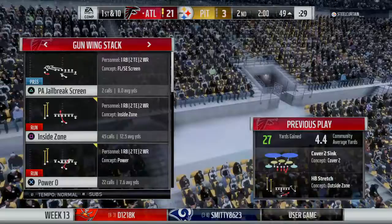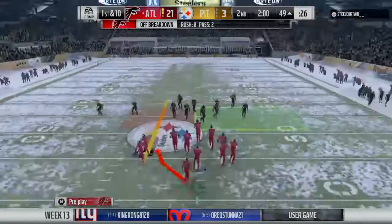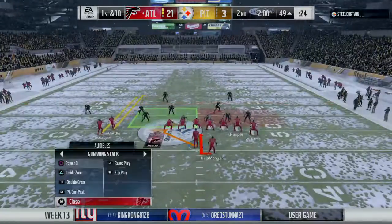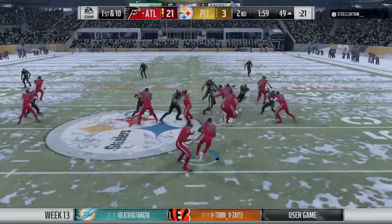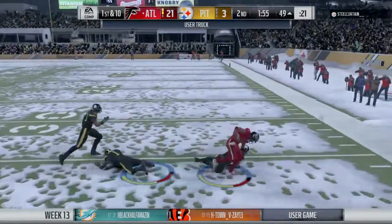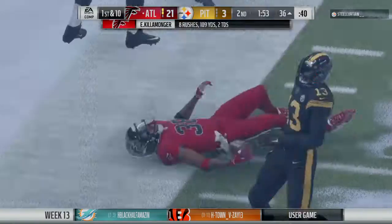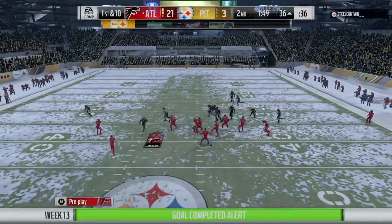Back to Heinz Field after this. Fresh set of downs here. They'll run it now out of the gun. And he's got room, and he's brought down. That one goes for 13 yards, and it moves the sticks.